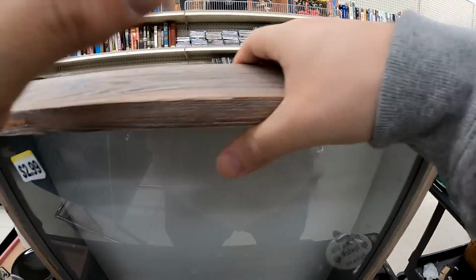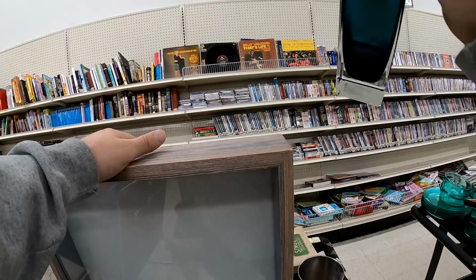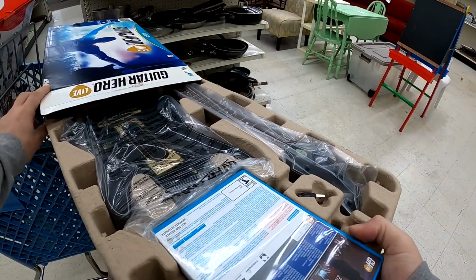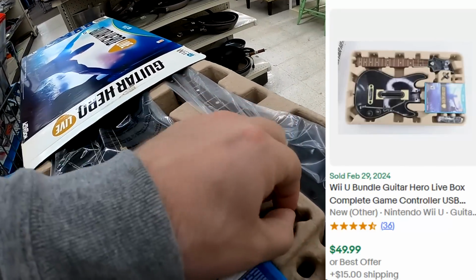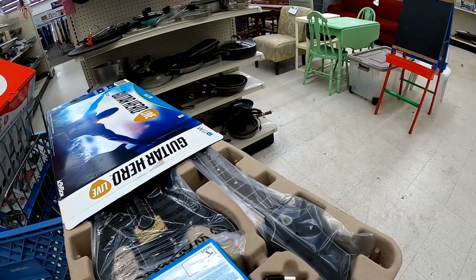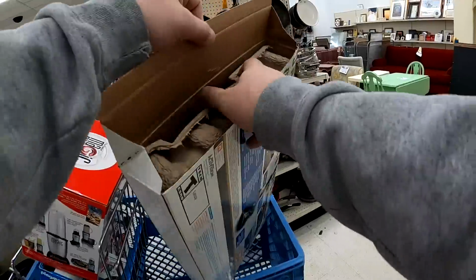And it's really helped boost the gross sales on our store, which is always a good thing because cash flow is king. And yeah, the Guitar Hero has everything in there. I would say it's probably lightly used or new other, so I would give this around the $60 mark shipped, somewhere around there. And back in the box it goes.